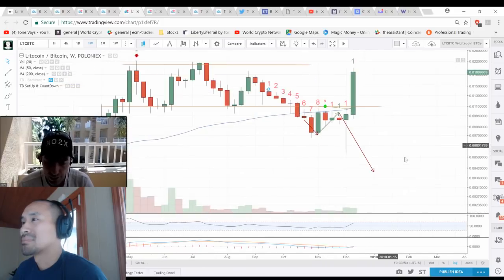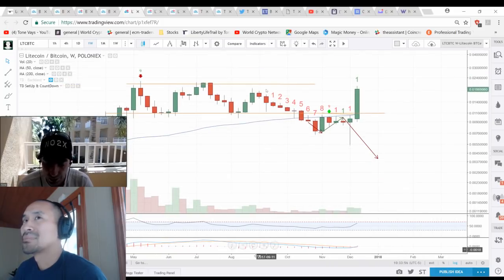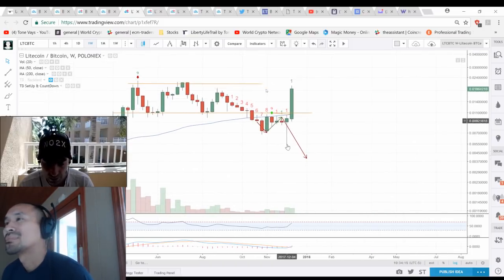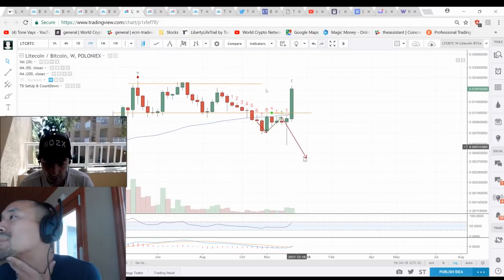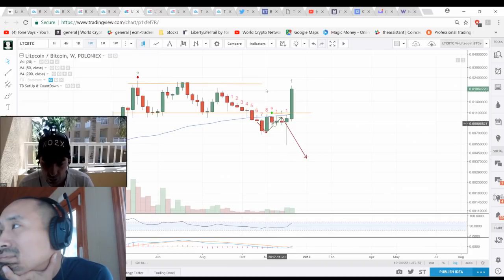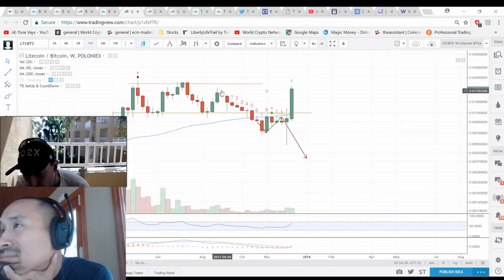Can someone please, can a genius trader please tell me why on earth at this low point right here was Litecoin a buying opportunity, okay? It's like saying, oh my God, this stock has just crashed from $100 to $10, but that was a perfect buy, okay? So here's the weekly chart of Litecoin. It was completely collapsing. I had this arrow going down. This arrow was almost reached.